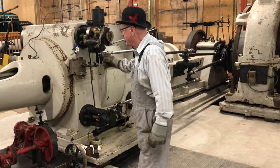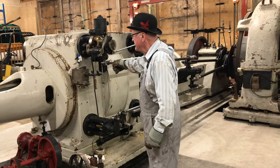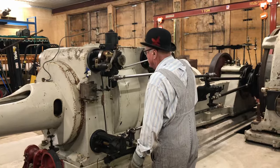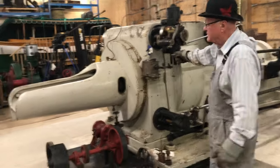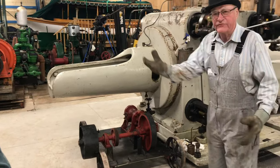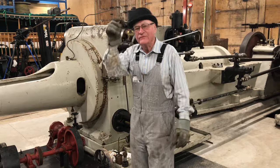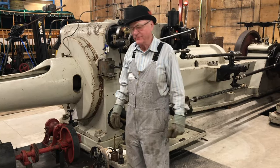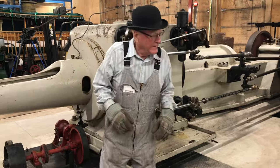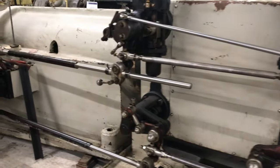Now, in order to keep the piston square in that cylinder, they have the piston rod at the front end, and on the back end, they put a tail rod on here, riding on a slipper, to support the back end, to keep that 34-inch diameter piston square inside that cylinder. So that's the story on this machine. And I'm sure if I hadn't said yes, I'll take it, they'd end up cutting it up for scrap.